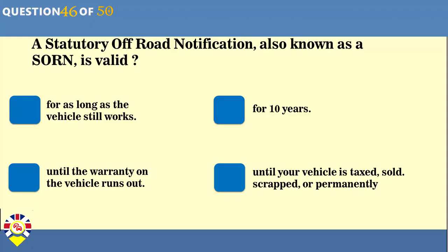The statutory off-road notification, also known as a SORN, is valid for as long as the vehicle still works, for 10 years, until the warranty on the vehicle runs out, until your vehicle is taxed, sold.